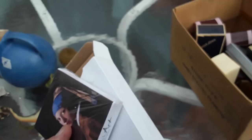Renoir? Michelangelo? I don't know. And it comes with these stands. I think the stands are pretty cool. I can use those for something. He gave me a stand and two.